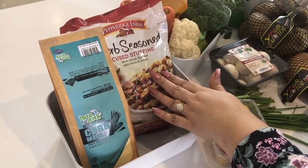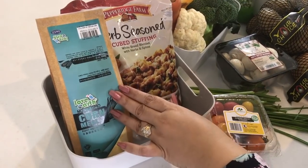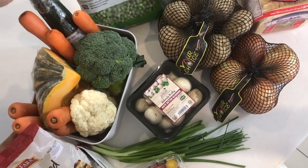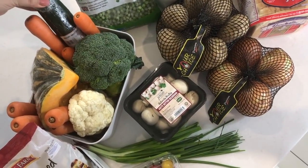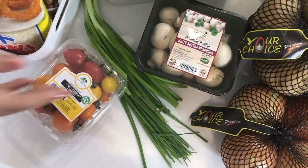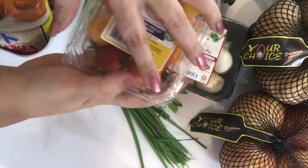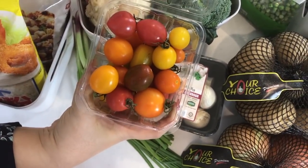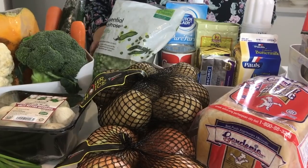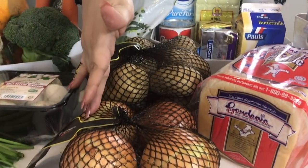For sundries, I have stuffing, which I will use as croutons, cornmeal and panko breadcrumbs. I also bought a bunch of vegetables. I have some zucchini, carrots, pumpkins, broccoli, cauliflower, fresh white button mushrooms, heirloom tomatoes which look lovely in a pasta salad, chives and scallions. I also have frozen peas, potatoes and white onions.